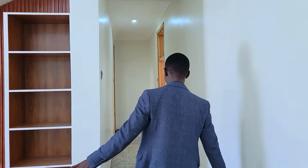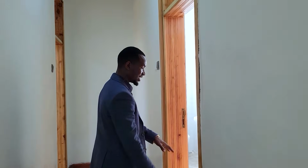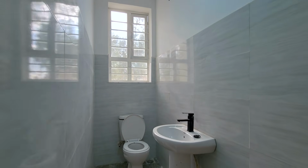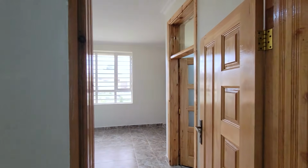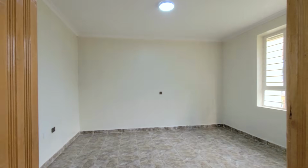Oh, before we go upstairs, sorry. All right, so down here still on ground floor, this is the common washroom. It is toilet only and it is quite spacious, elongated like that. Then you come on this end, we have one bedroom on the ground floor here. 3 other bedrooms up there on first floor.